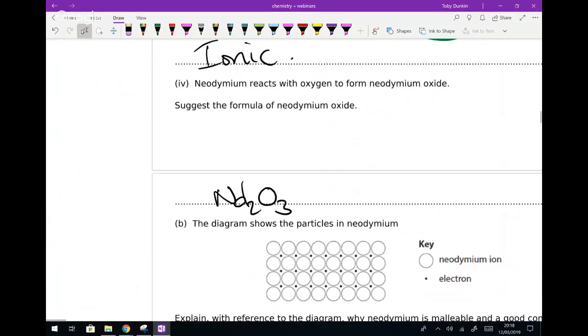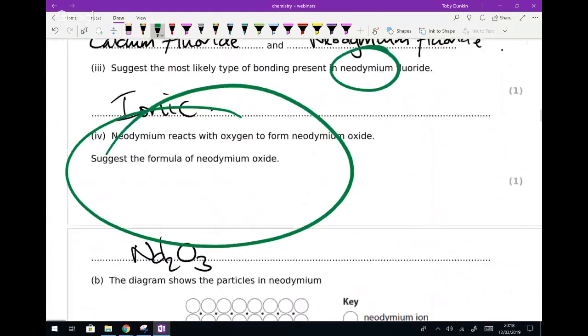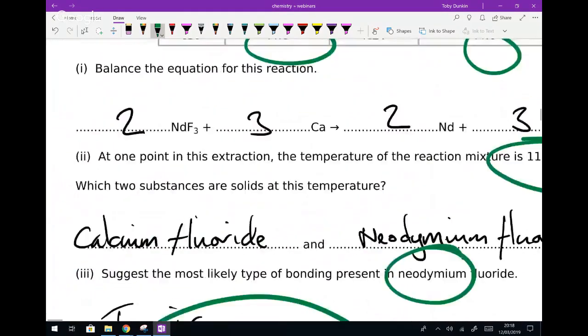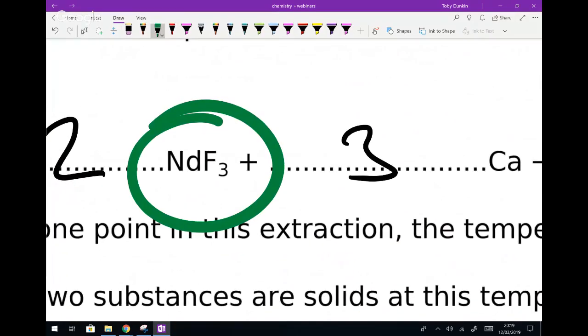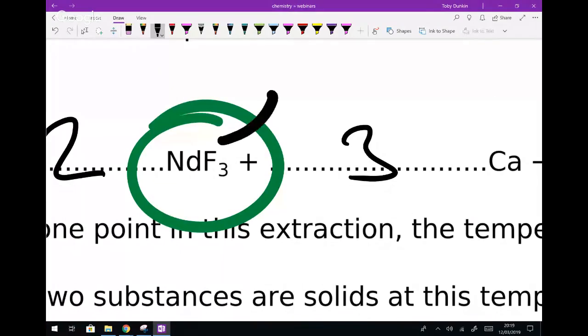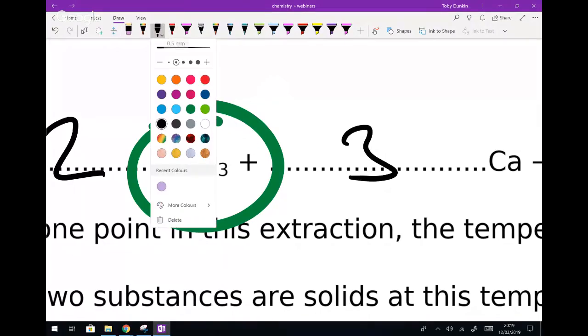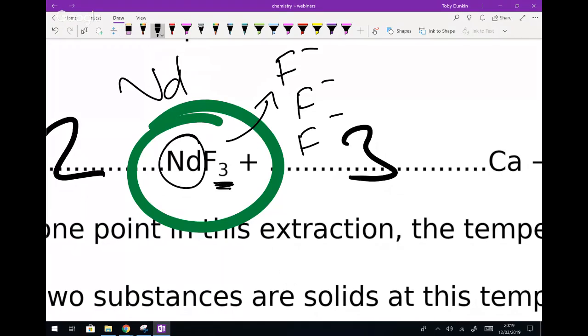Now, this one was the hardest question on the paper, by a mile. How were you meant to work out the formula of neodymium oxide? The answer came from the previous question, because it told you the formula of neodymium fluoride. This is hard, folks. This is level 9 chemistry now at GCSE. We know that fluoride is 1-. I've got F-, and there are 3 of them. That means if I've got 3 F-minuses and 1 neodymium, neodymium must have the opposite charge, which is +3.